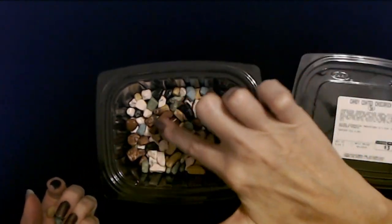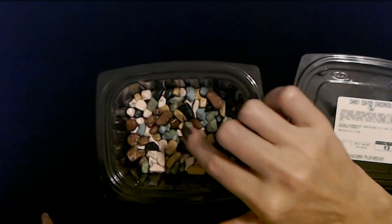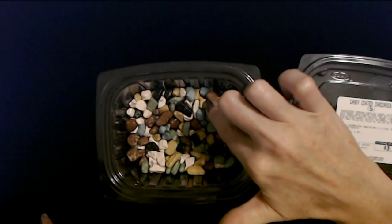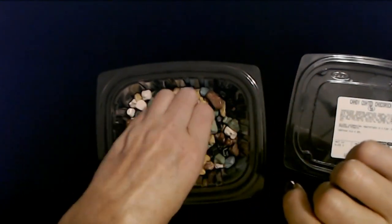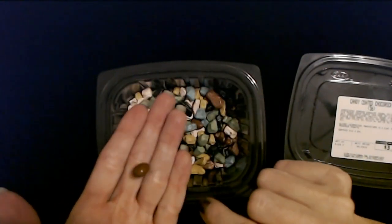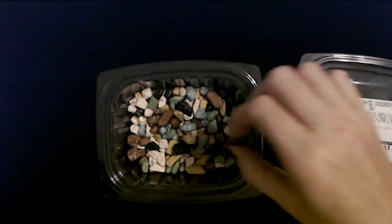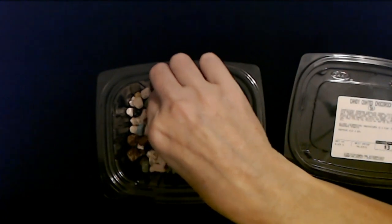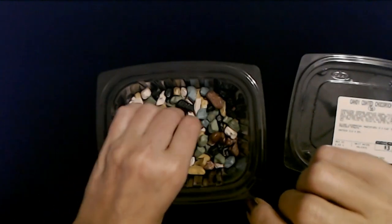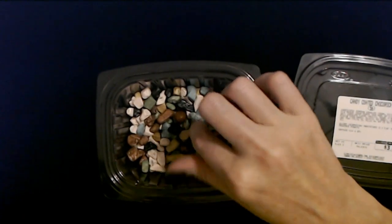I love how they're all such multiple colors. Look at the pretty colors. You have a very pale pink, brown, blue, green, sort of a golden color, and black. All these pretty colors. Every now and then you find one that's kind of round, that's your river rock, I guess. You see how it's kind of rounded? I don't know, some of them, by the process by which they're made, just end up rounded. But yeah, these are candy coated Choco rocks.